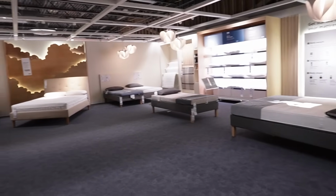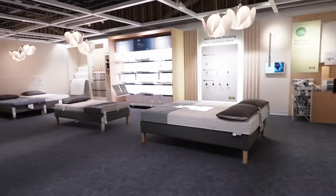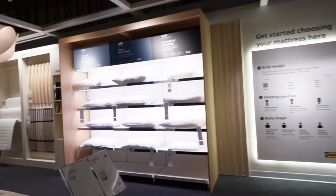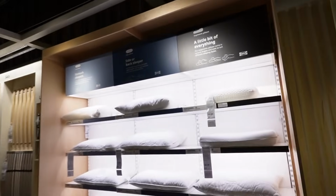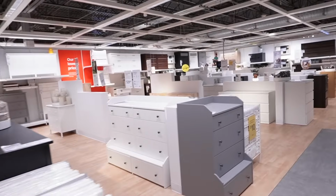Okay, was I just transported into Mattress Firm? Like, where am I? They have all of their mattresses. It looks like a literal mattress store. Like this wall of pillows. This is like Sleeper, what's that? Sleep Number store coated.